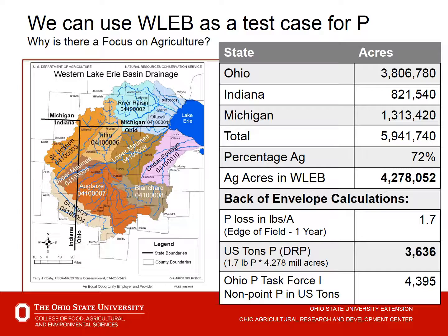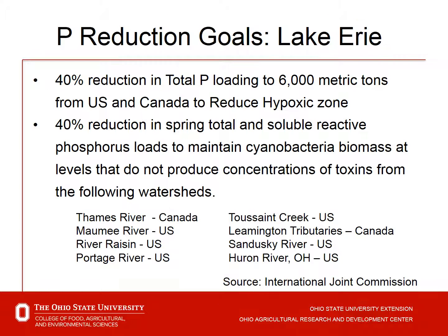Percentage of agriculture across that watershed is about 72%, so that's why there's a focus on agriculture, a lot of acres. So about 4.3 million acres in that watershed. And then we'll take that 1.7 average phosphorus loss and multiply that times our 4.3 million acres, and we come up with about 3,636 US tons of that phosphorus loss. And that is a very significant contribution of what the estimate was from the Ohio Phosphorus Task Force, that there was about 4,395 tons going into that western Lake Erie Basin. So a significant portion there is coming from agriculture.